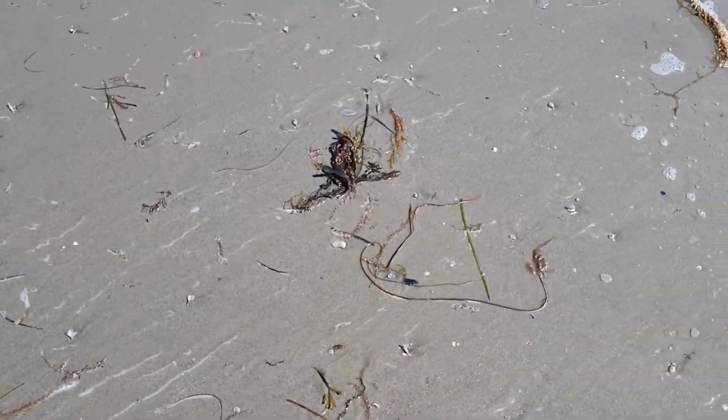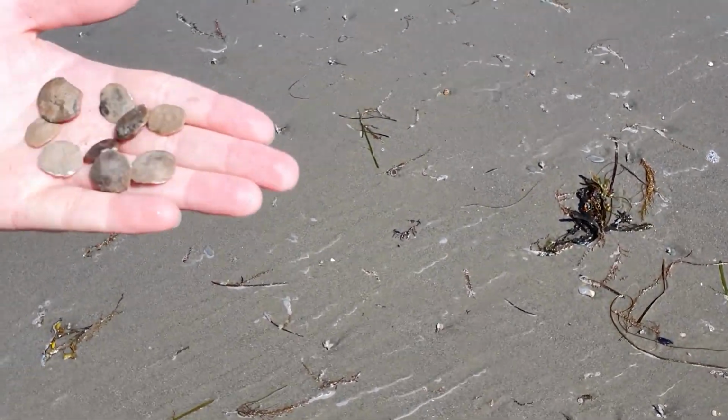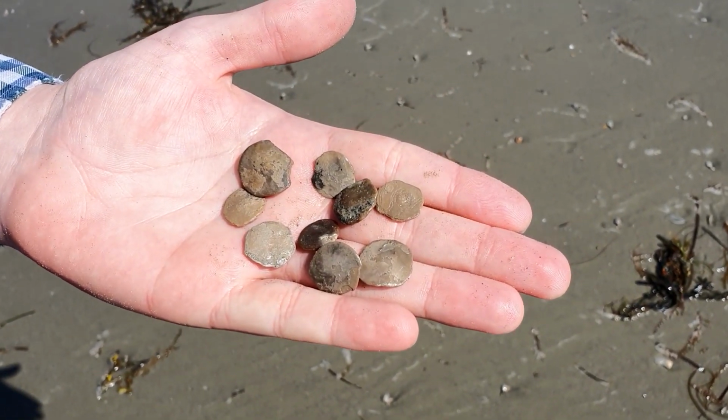So I said earlier that nummulites were very, very common, and Aidan has just spent the last minute and a half and he's found about 10.